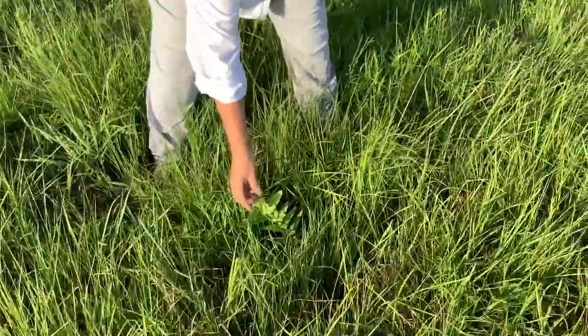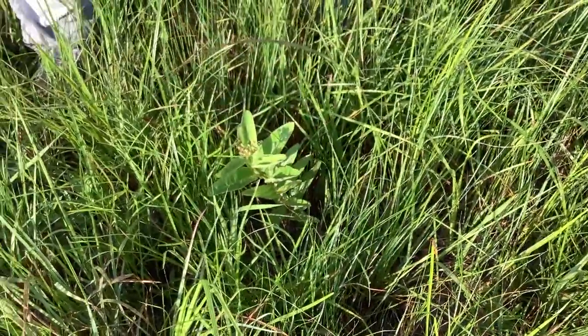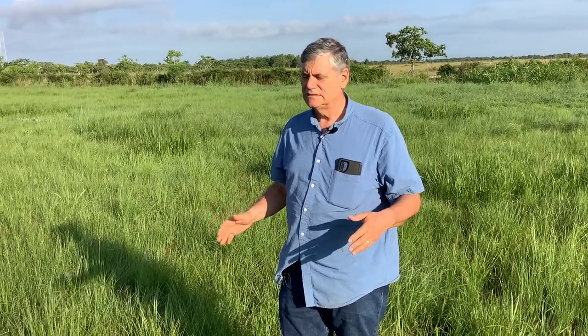Here's a milkweed starting to bloom. Got a little flower. They're usually bigger than that, but that's getting started. There are a few invasive non-native species out here, but they're very few. 99.999% of the biomass out here is all native plants.